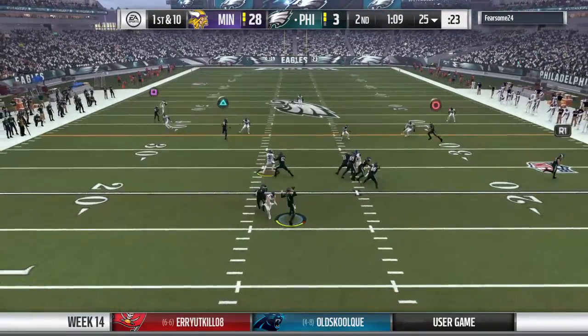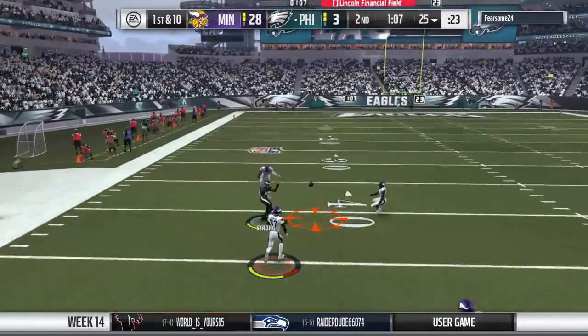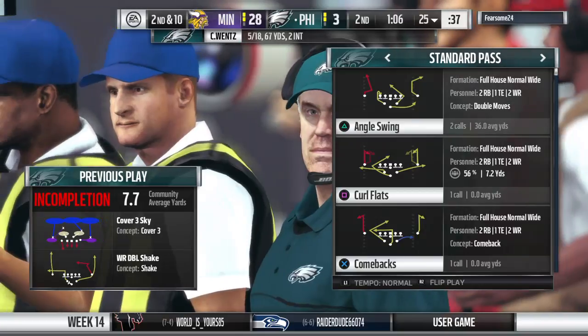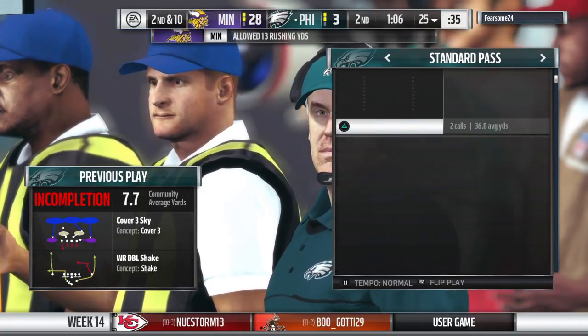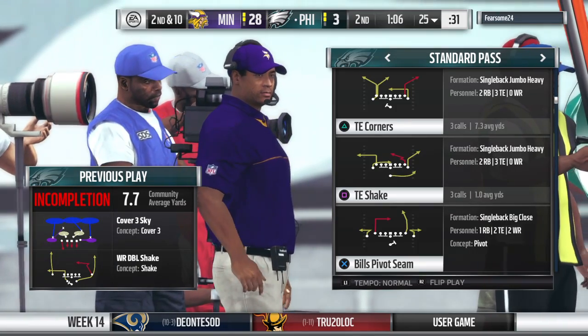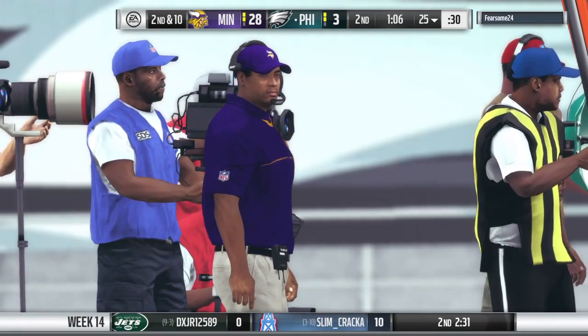Trying to shake off the interception. He'll look to throw. And he bats it away, and it falls down incomplete. They decided to air it out a little bit on that play, take a shot downfield, but the coverage was really nice. Able to get a hand in and tip it away.